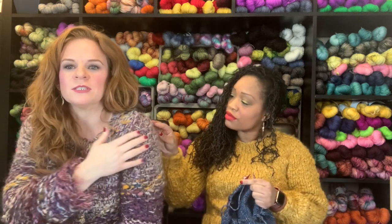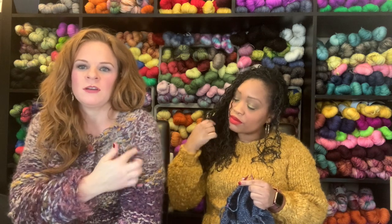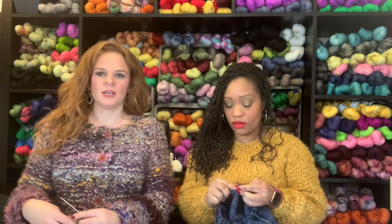I love how the shoulder, I forget what this is called, but basically she did short rows here for this shaping. And I remember you were talking to me about the short rows. I think it actually gives it a very professional edge. It does. I wanted it to be a very marled, kind of crazy, fun, just free piece. And I love how it turned out.